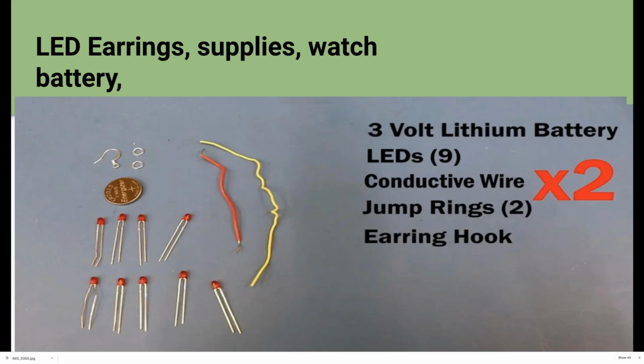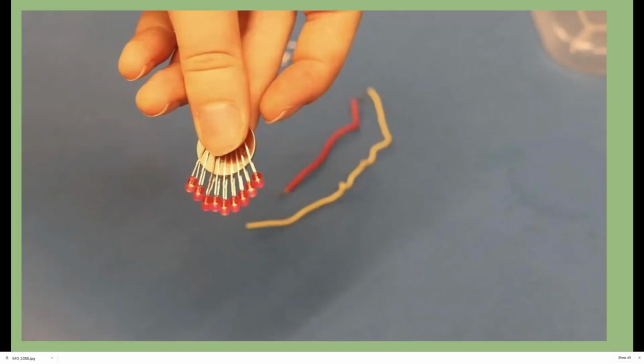And obviously there's some learning going on there, because we're talking about why the LEDs light up, talking about the positive and negative ends, and all that, and our creativity showing, because we're thinking about how we're going to construct this so that when I put these earrings on, they're going to light up all the time. So really simple enough. You're going to put the LED over the watch battery, just like so, making sure that they light up. So we want to test that to make sure that we've got the right sides lined up, and you'll see the LEDs light up like so.